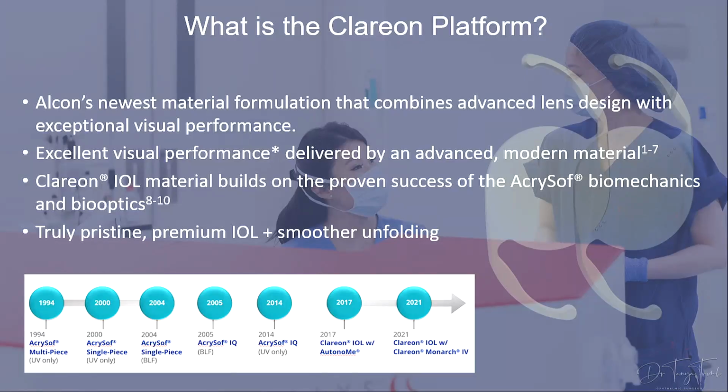Now, we should have a brief look at the Clareon platform, and certainly this is built on the fundamental principles of what has made Alcon lenses so successful since about 1994. And really, we've borrowed from the concepts of the biomechanics and the biooptics, and certainly for the patient experience, it's really been quite a premium outcome, with the Clareon platform then being introduced in 2017, and the intraoperative and postoperative experience for the surgeon itself, and sort of smoother unfolding, not a lot to say in terms of decentration, rotational stability. It really has been a platform that has paved the way for generations of cataract surgeons coming through.